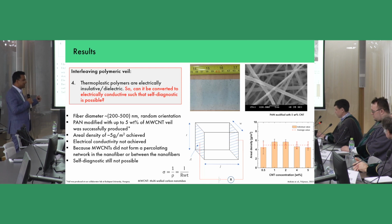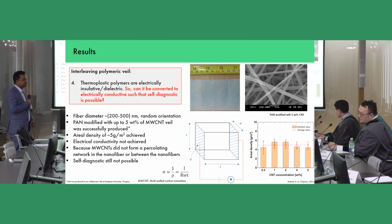When we began this test, that was our thinking, like 5% is already too big of a percentage to get this percolating network. But I think it depends on the base material, right? Here we have thermoplastics, whose viscosity is very, very high, and again, this dispersion and all those problems are there. So I think this could be the thing.